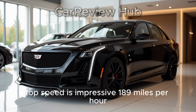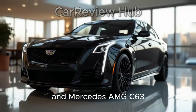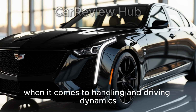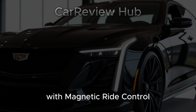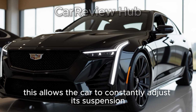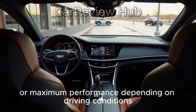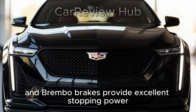Top speed is an impressive 189 miles per hour, putting it right in the mix with the BMW M3 and Mercedes-AMG C63. But raw power isn't the only story here. The CT4-V Blackwing shines when it comes to handling and driving dynamics. Cadillac has fine-tuned the suspension with magnetic ride control, one of the most advanced adaptive damping systems in the industry. This allows the car to constantly adjust its suspension settings for optimal comfort or maximum performance, depending on driving conditions. The chassis is rigid, the steering is precise, and Brembo brakes provide excellent stopping power.